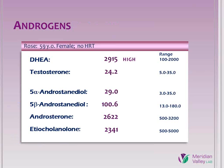Rose's DHEA is high, and her testosterone is at the high end of the range. We more commonly find postmenopausal women with testosterone down near the bottom of the range or even low out of range. It's possible that Rose is taking DHEA on her own and just failed to report it on her hormone questionnaire. So that's something that we would suggest that her doctor look into. If she's taking DHEA, she's taking too high a dose. A physiological dose for a woman is 5 to 15 milligrams a day, sublingual, or twice that in a transmucosal form.